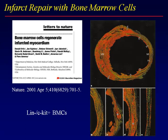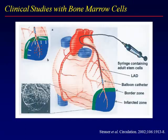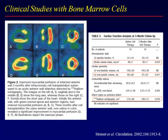This study formed the basis of the several thousand studies that have been performed over the last 10 years or so. And it was translated very quickly to humans. Within 1 year, a study was performed in Germany in which bone marrow cells were harvested from patients who came in with myocardial infarction, and they were injected down the infarcted artery through a PTCA balloon. The cells populated the infarct area, and it was shown that heart function improved. It was a small group of patients who were studied in this particular project.